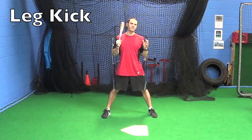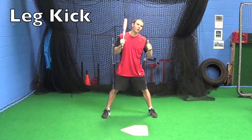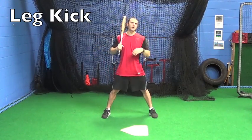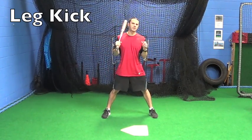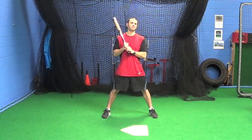What happens a lot of the time, especially with younger players, is they're more focused on going up than back, where you want to be going back. You want to be loading up, creating some sort of torque if you can.